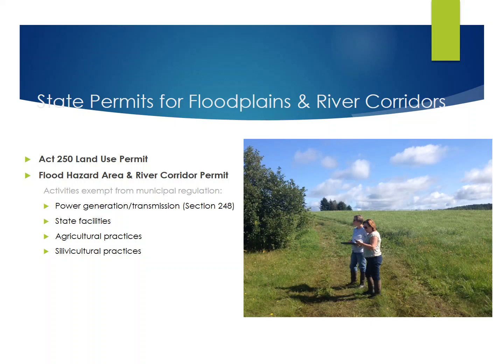The key message that I got from them is that you may need a flood hazard area and river corridor permit for ag and silvicultural practices. So that would be your maple production, and not so much the production, but they lean more towards the structures as well. So your roads and structures are going to be regulated within the floodplain and the river corridor.